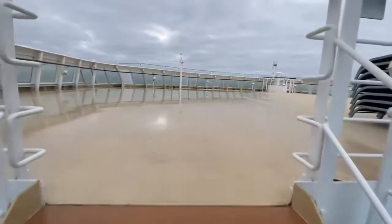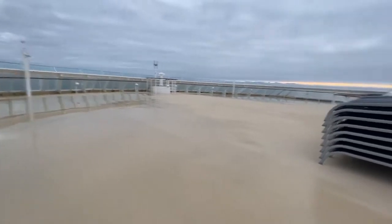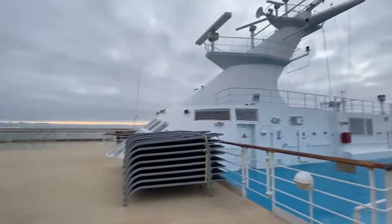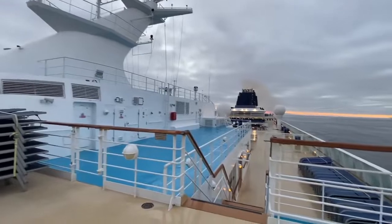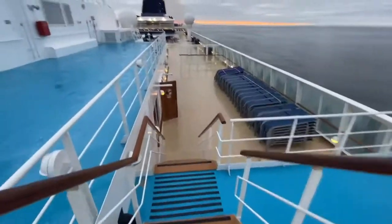To me, this really felt like a wasted space. It seems like they could do something a little bit more interesting up here, like possibly an adults only area like they do on some of the Carnival ships. But there are nice views from up here and you can come and sit in a lounger, although it does get quite windy during the day.